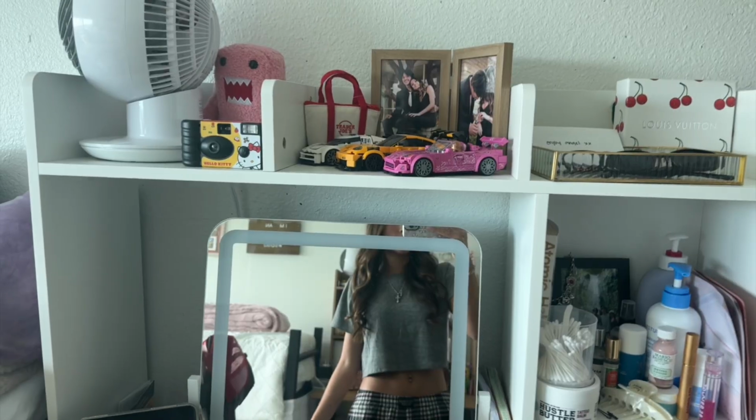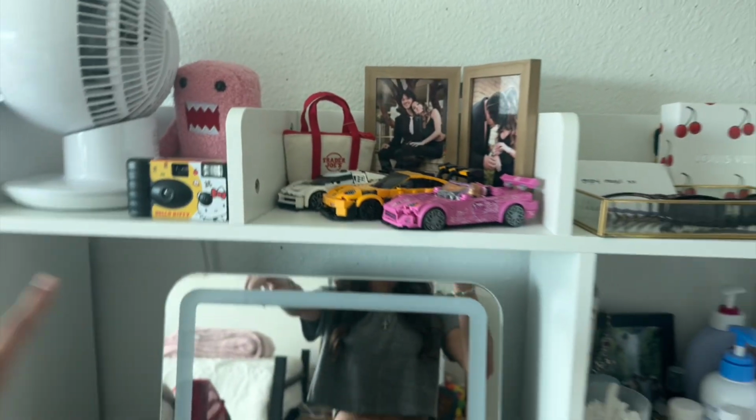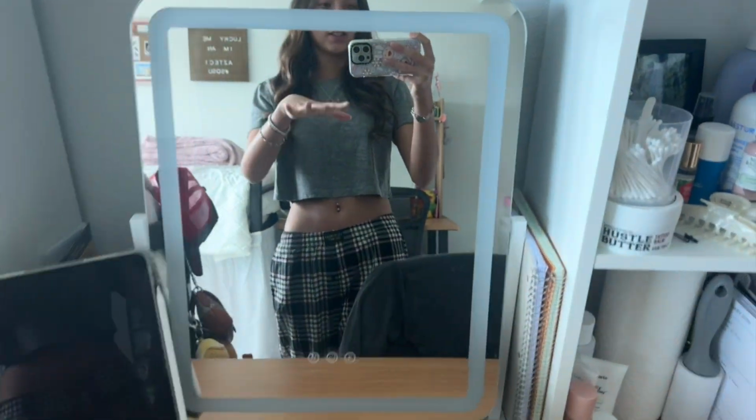A desk hutch, which you can kind of see in the back. A desk hutch is really nice because it gives you more space to organize the things that you have, and I feel like it just makes the whole desk area feel more put together. So I love my desk hutch. This is the desk hutch that I have. There is a lot of stuff on it, but I love it so much. This one is specifically from Amazon, and then this is the vanity mirror.